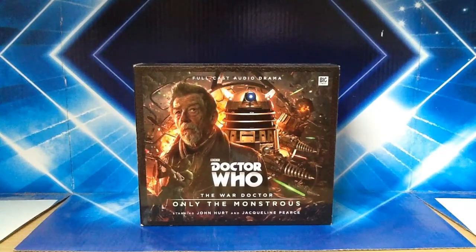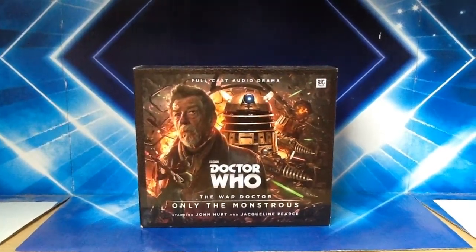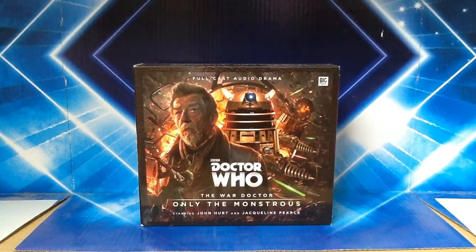You've got John Hurt there, and you've got Daleks, you've got weapons of war, you've got destruction, you've got soldiers. Everything is going on this front cover, and it looks absolutely spectacular. Really great front cover, and I really love the fact how we have this little frame around the front cover, almost like it's a chronicle. This is like the chronicles of the War Doctor.